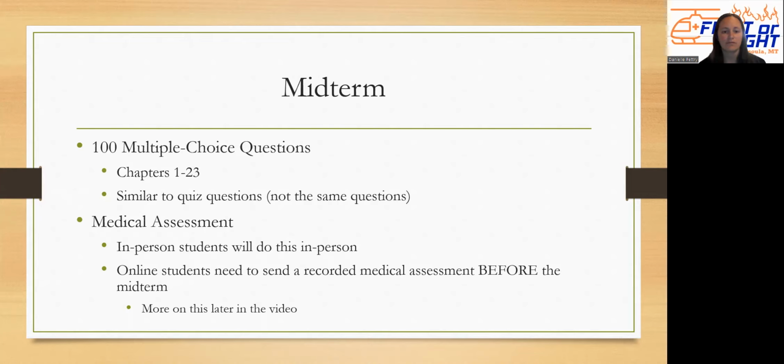Online students, you'll need to record a medical assessment, a video of you doing one, before the midterm, and we'll talk more about this later in the video. You do not have to check vitals since most of you have not had a chance to pick up your blood pressure cuff and stethoscopes yet. You'll get those when you come in for skills at the end of the class.